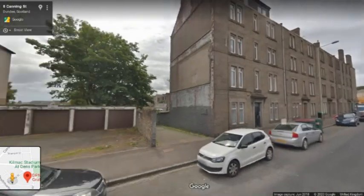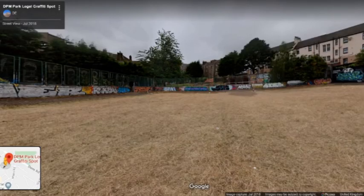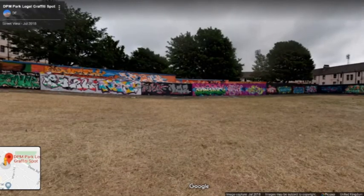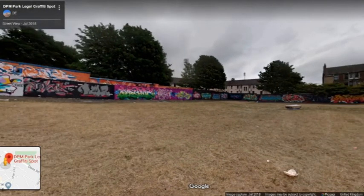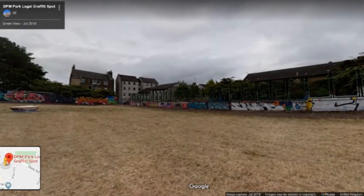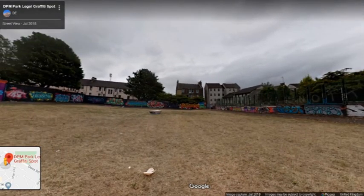Now, it won't let us do this on Google Streetview, but we want to head down this little lane here, which brings us down to the DPM Park, the site of the old Dundee Pasteurised Milk Company, which is an unofficial park, but it has also become a legal graffiti wall. In fact, it is claimed to be the longest legal graffiti wall in Scotland. You can see some of the very nice pieces here, and there's always something different to see on here.